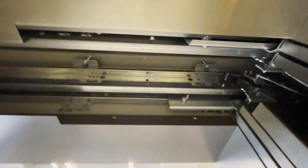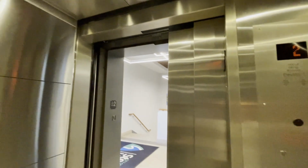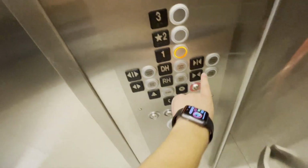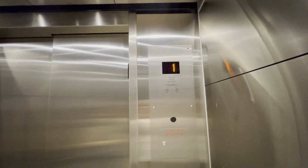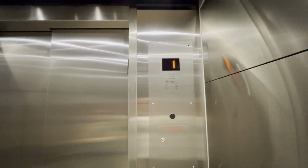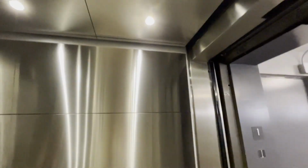Oh, wow. Holy crap. Look at this. They put in a new door. Used to be a Dover. Wow. Oh, just new equipment. Full elevator cab replacement. Holy crap. Look at this, people. Wow. And there's a voice. Just to give you an idea, this used to be wood.